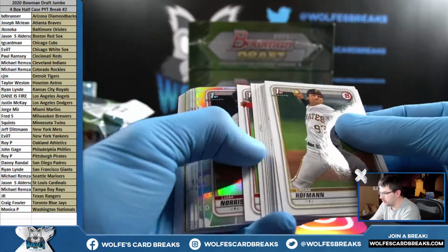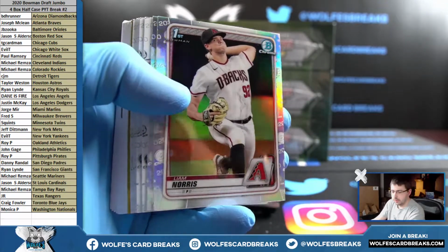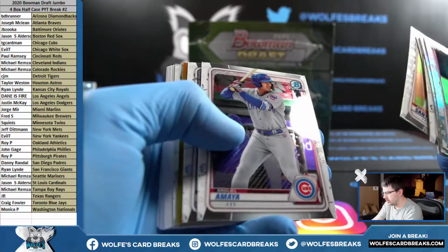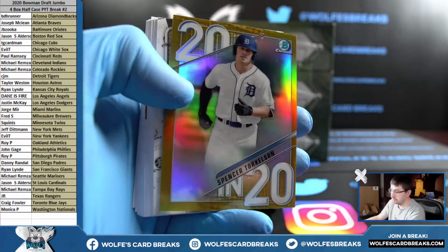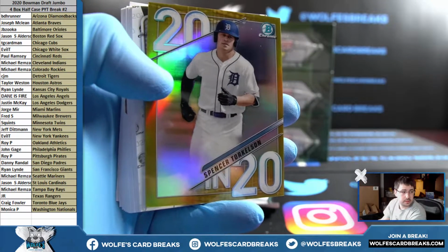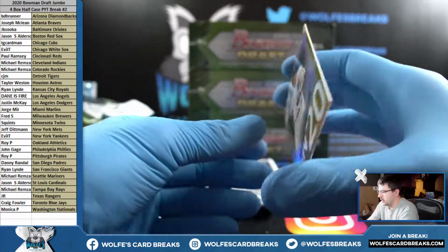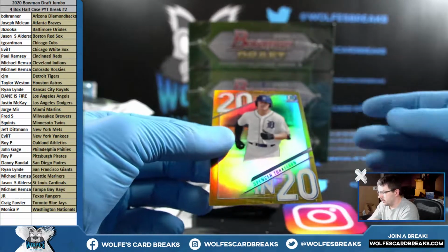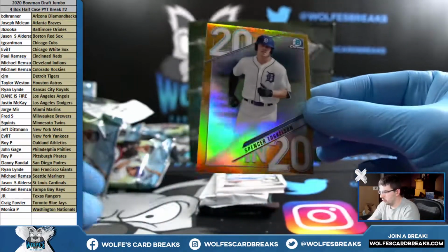Got a gold auto. Come on now. Come on now. True gold. True gold. Dominguez refractor. True gold. Oh, it's not going to be the auto, is it? Oh, not bad at all. Torkelson gold for the Tigers. Cindy. Then we got an auto underneath that. 24 out of 50. 20 and 20 insert gold, Spencer Torkelson.